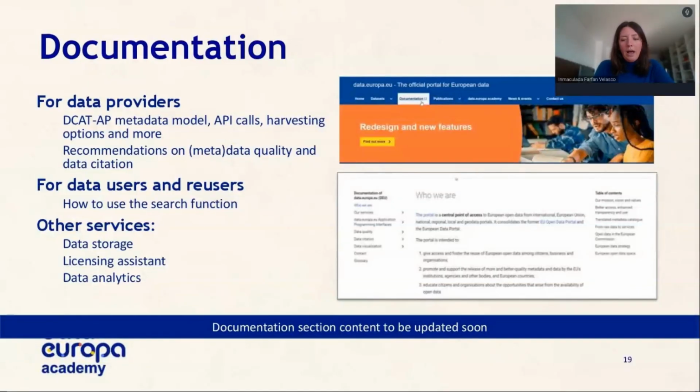And then to finalize, we also have on the data.europa.eu tab one section that is documentation, because we see that there's a lot of information. We produce a lot of content, but at the same time, we should help you to go through it. So since we have data providers and data users and reusers, we created specific information packages for them. So for data providers, as a public administration, you will find information on the DCAT-AP metadata model, how to publish data with us, what are the harvesting options that we offer, etc., as well as recommendations on data quality and metadata quality and data citation.